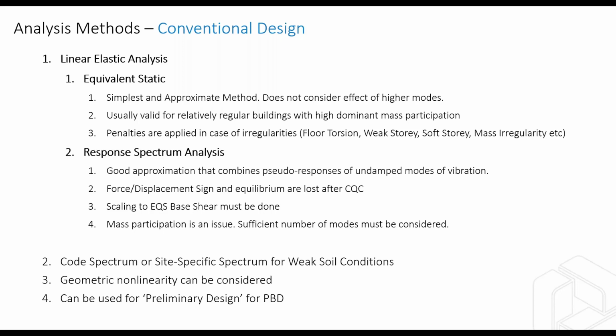And for conventional design, other things that we use are the code spectrum or site-specific spectrum for weak soil conditions. If you like, you can consider geometric nonlinearity in the design. What I mean by geometric nonlinearity is the p-delta effects or second-order effects. And also, conventional design or linear elastic approaches can be used as a starting point for performance-based design.